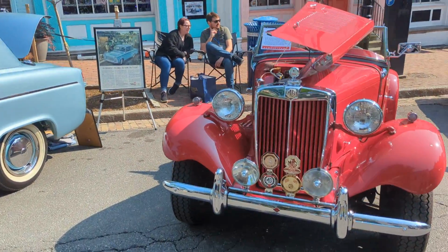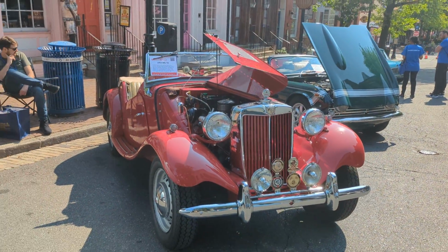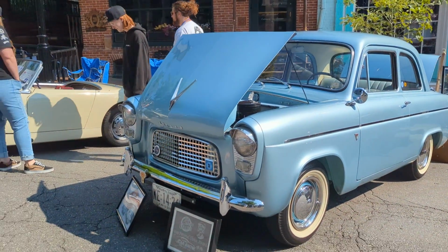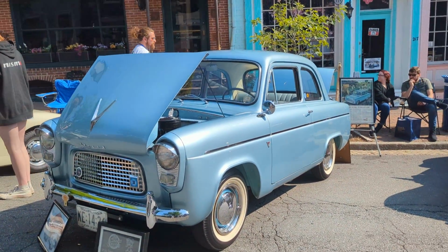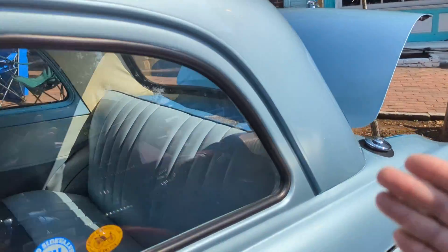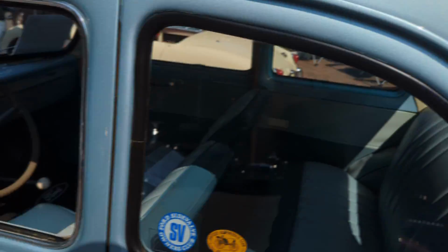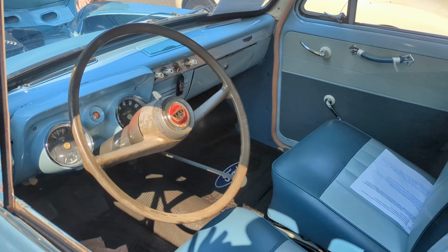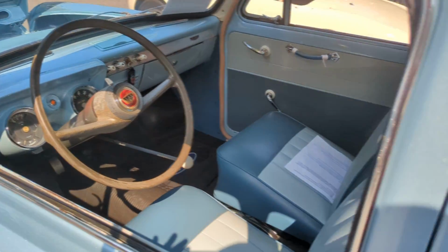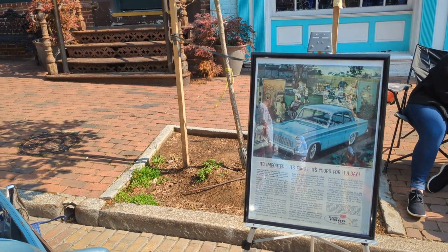Another early MG, 53 MGTD. And then you've got this beauty here. It's an Anglia, basically an English Ford is an Anglia. My mom had one of these, believe it or not. Some of them have this crazy sort of reversed shift back here in the body style. This one does not, but it's very cool. Oldie but goodie. It's imported. It's Ford. It's your $1 a day.